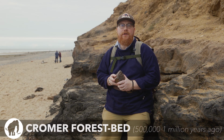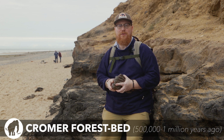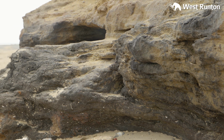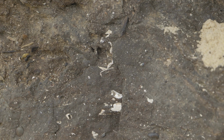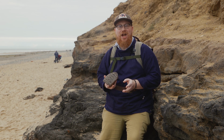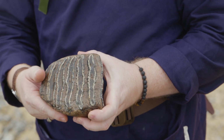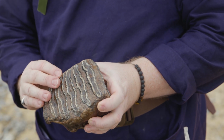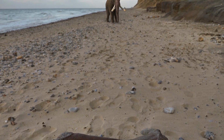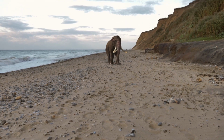River and woodland deposits that are about 500,000 to over 1 million years old can be seen here at West Runton Beach. It's the richest source of fossils anywhere in the British Isles from the Pleistocene epoch, between around 12,000 and 2.6 million years ago. And so fossil hunting on West Runton Beach is a great way to explore the deep history coast. This is where the UK's largest and oldest mammoth skeleton was found.